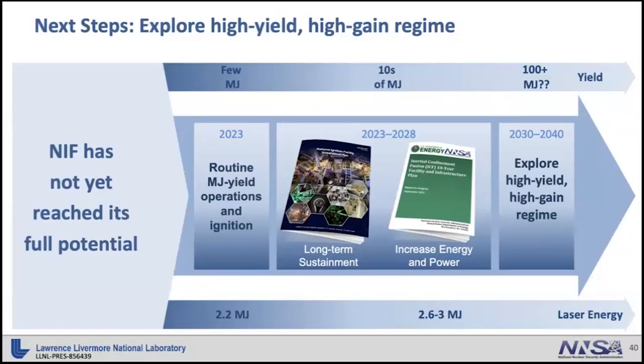I have to say, I didn't put the slide together here. I'm a bit skeptical about this number because it would require, it's not impossible, but it would require upgrades to the shielding that we have in the facility. Right now, the facility is not rated to 100 megajoules of nuclear yield. So if we get that, we would shut down right now.